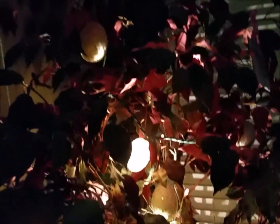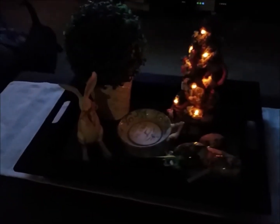It's a little subtle, but I just wanted to have a little light inside the tree, because I didn't want to take out and do my Easter tree. I didn't want to take out a Christmas tree. So maybe next year I'll do an Easter tree. This year, this is what I'm doing. There is my little Easter tower.